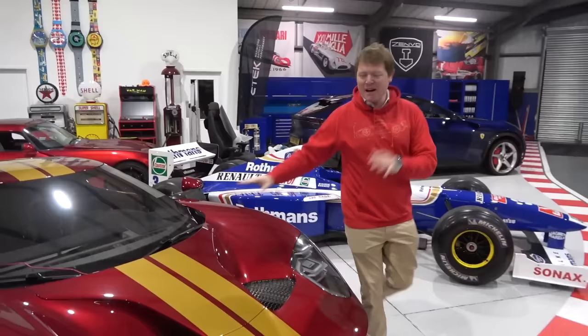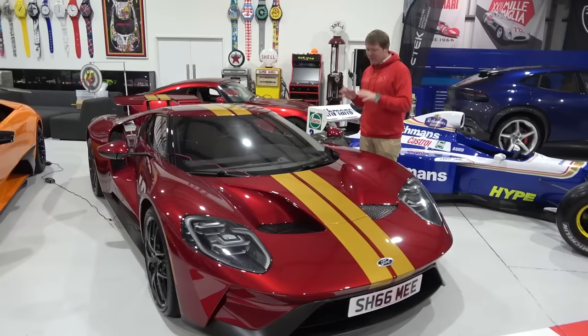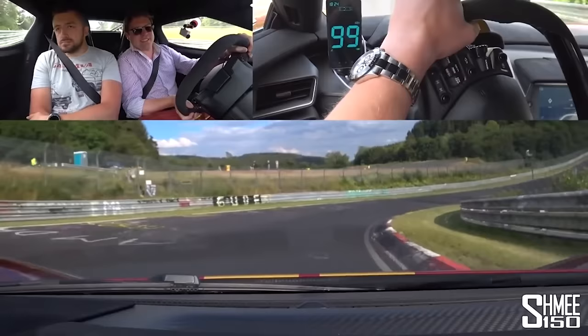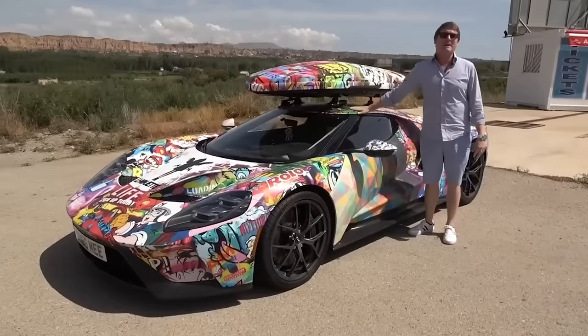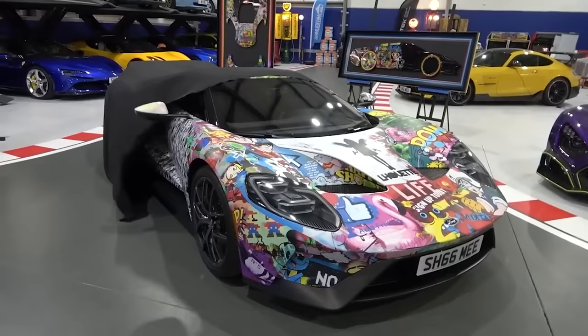My Ford GT is the most permanent of permanent Shmeemobiles. This is me in a car, I want to say, from when I took delivery of it about 5.5 years ago at the Goodwood Motor Circuit, all the way through to everything it's done since. The trip to the United States back in 2019, going plenty of times to the Nürburgring Nordschleife in Germany. I've taken it to Sardinia on an adventure to join the Pagani Raduno. Also took it recently to the south of Spain to join Supercar Owners Circle, wrapped in the pop art livery by Luette, supporting Calm, the charity, along the way.